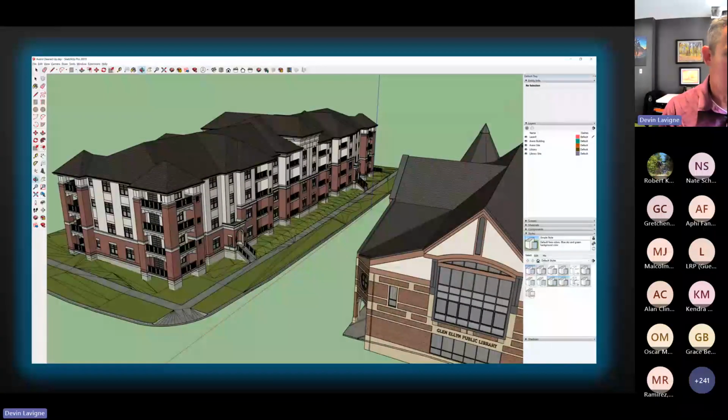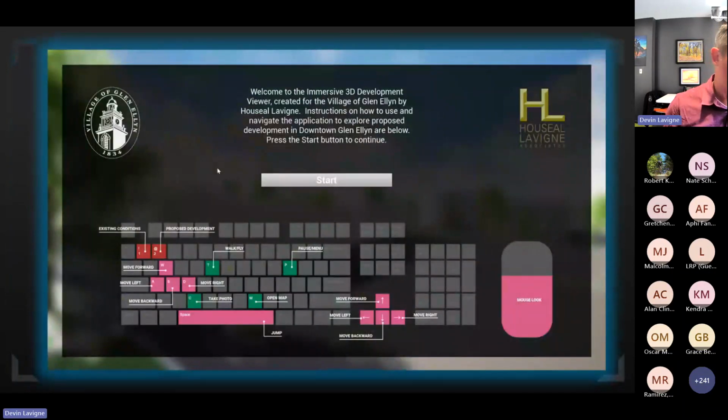We also did work in SketchUp. This was the proposed development, and then we modeled the library, which was right across the street. So this was the first project that they did. Concern there was compatibility with the library. So what we have done for them, they have this application where they launch it.